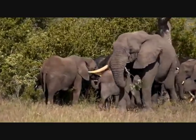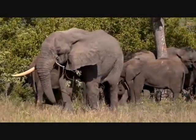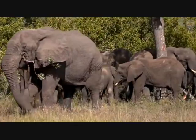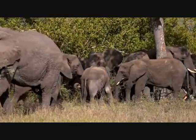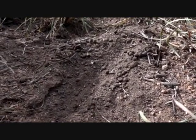Alright, as we get our last little views of this very large elephant, let's head back to Steve on Bushwalk. He's got something interesting he would like to share with all of you. Yeah, thank you very much.